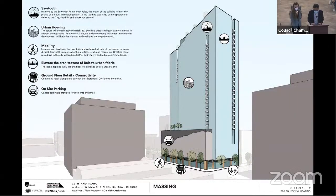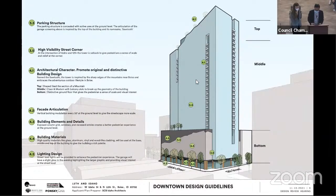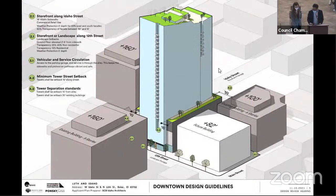Urbanistically, we wanted to just highlight a couple items. The sawtooth edge creates a very iconic top, and we're located in between two office buildings, so a dense residential tower with retail at the base and on-site parking, we think, will help make this neighborhood feel more mixed use. On the downtown design guidelines, a couple highlights: the parking structure is concealed, we have a distinctive top, middle, and base, and we have really simple articulation at the balconies to break up the massing. Looking at the building from the other side, the tower is set back 15 feet from the alley, 10 feet from Idaho, and 15 feet from the interior lot line.